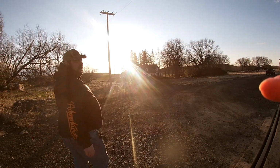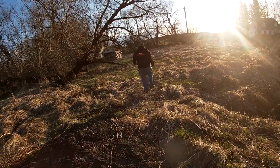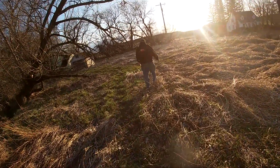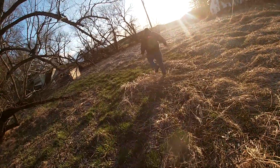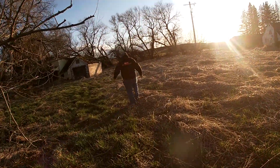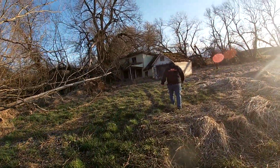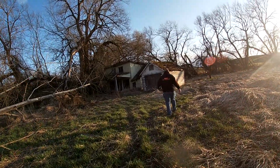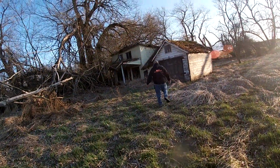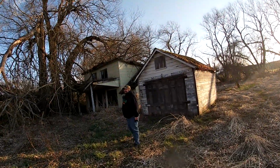We'll go ahead and we'll go back up in here, and we'll take a look at this house over here. It's getting kind of hungry. This here looks like an old storefront.